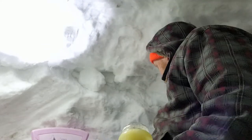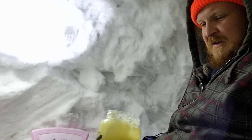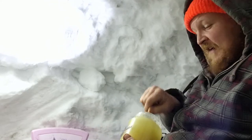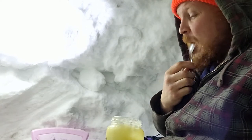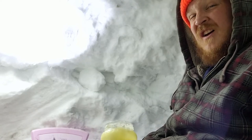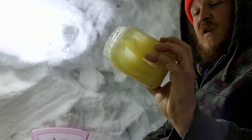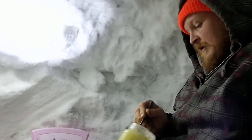Man, last year I probably went through six of these jars. I was just putting it in my coffee and everything, but it's too expensive to do that. It's such a treat. Unpasteurized, just the best. This is the bee's knees.